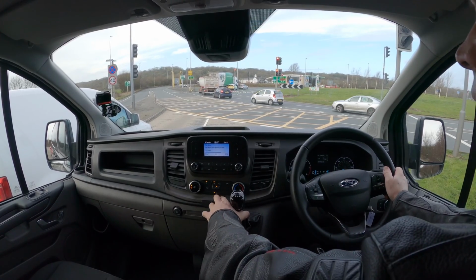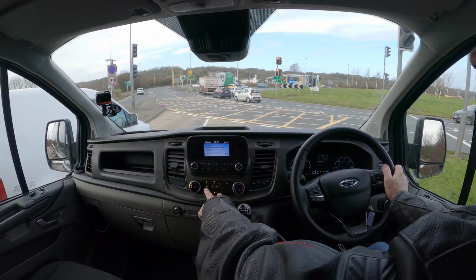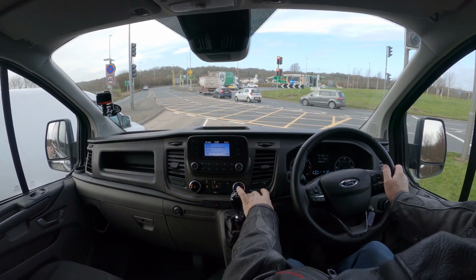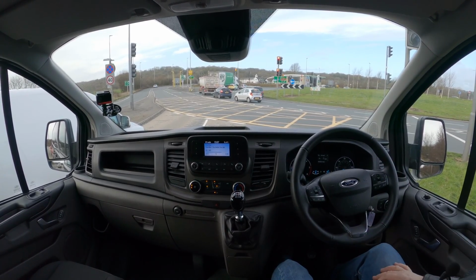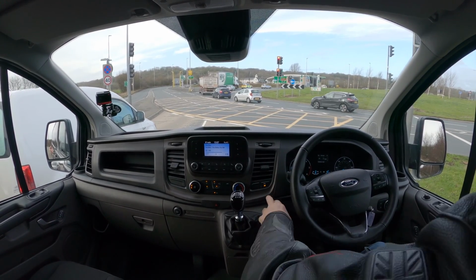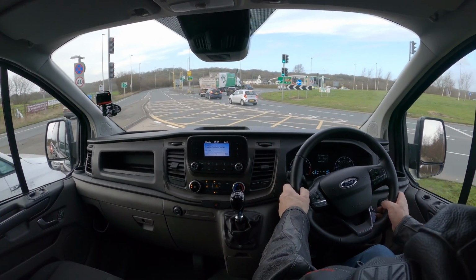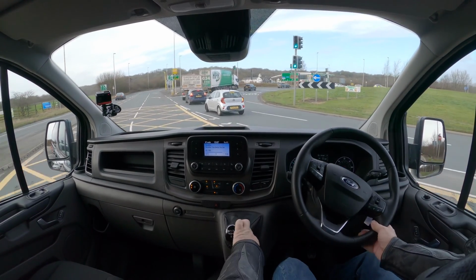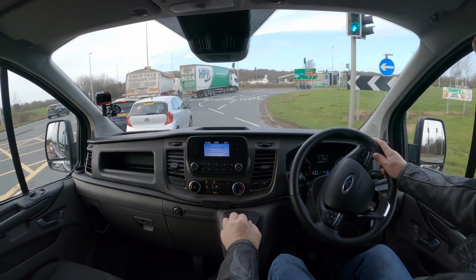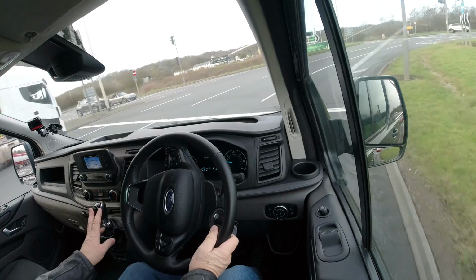So we've got the heated front screen switch there, and heated rear windscreen, they're both there, and also your parking. Let's knock it on. It does actually tell you when it's off. Lights off.